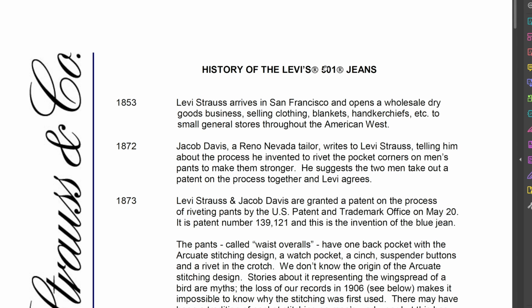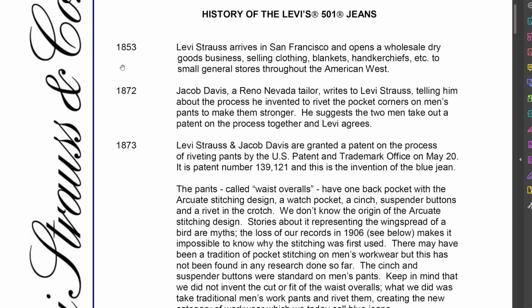Folks, today we are going to talk about the history of the Levi's 501. Just to get this out of the way, this document here is straight from Levi's. It's not mine, so credit where credit's due. And I am not a historian, so take this all with a grain of salt. But I think it's all going to be in the ballpark.